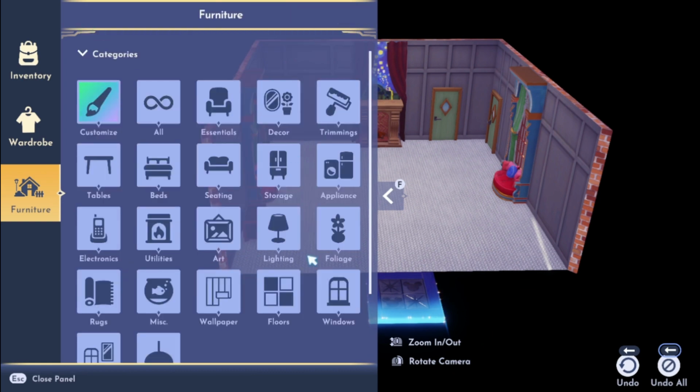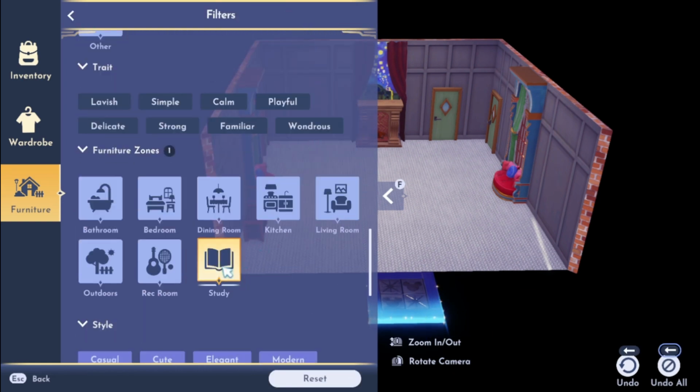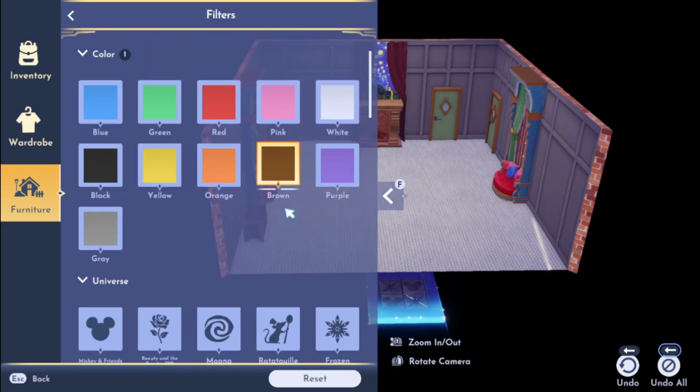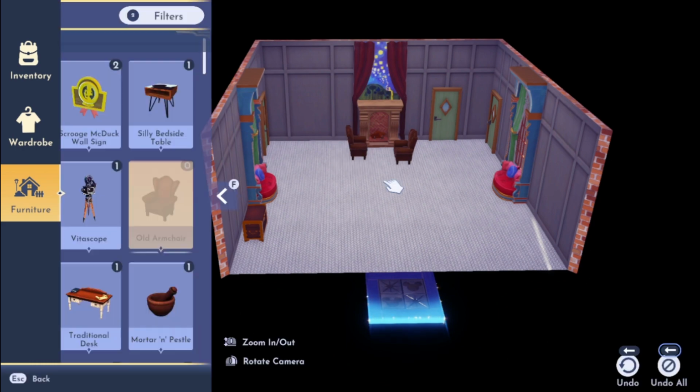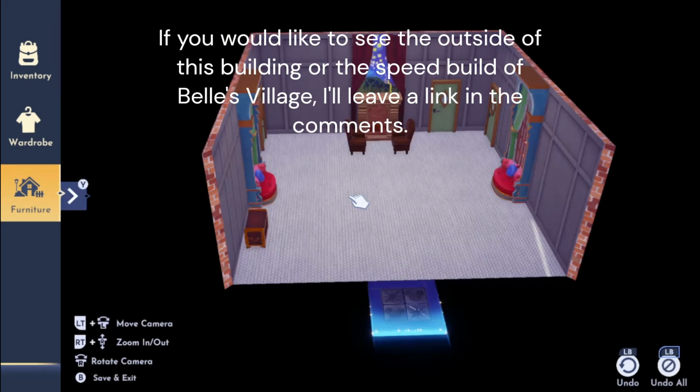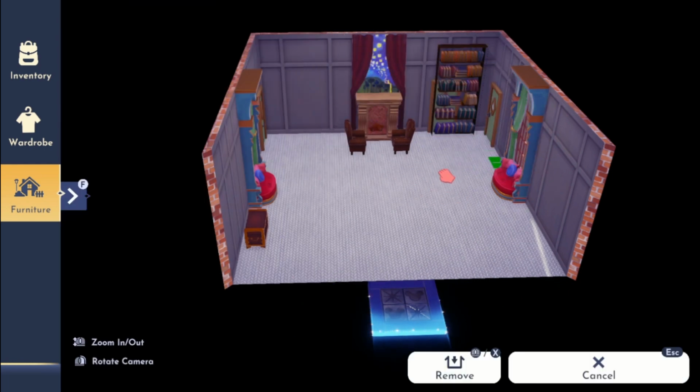I kept the outside the same, so I really didn't show any of that. I had piles of books and things like that on the outside. But the inside, of course, was just as it always is. So let's leave the stress behind and get started.